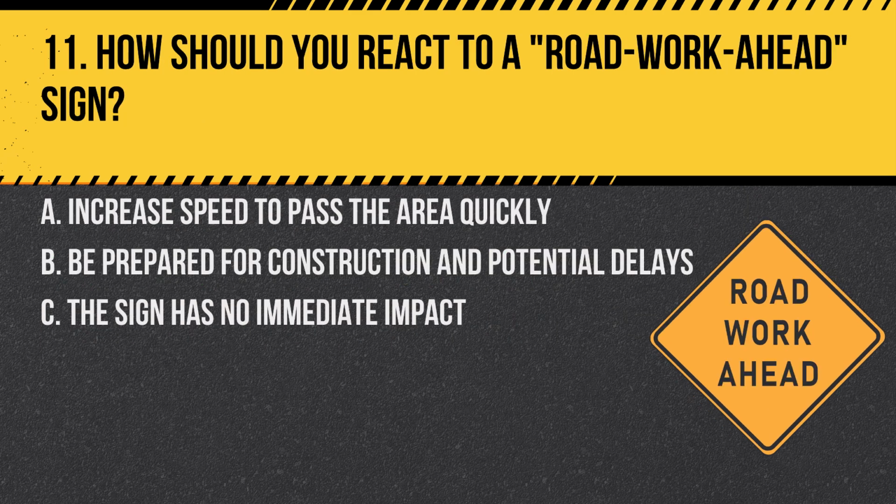Question 11. How should you react to a road work ahead sign? A. Increase speed to pass the area quickly. B. Be prepared for construction and potential delays. C. The sign has no immediate impact. Answer: B. Be prepared for construction and potential delays. Expect altered traffic patterns and possible slowdowns.